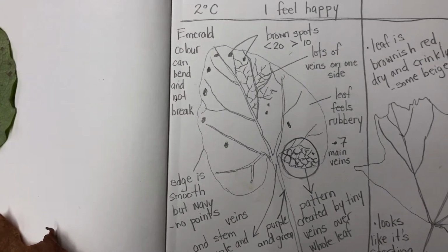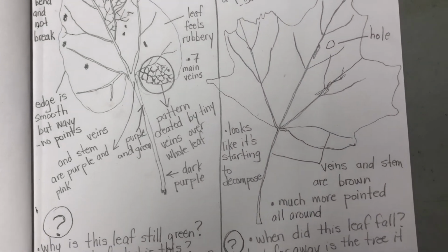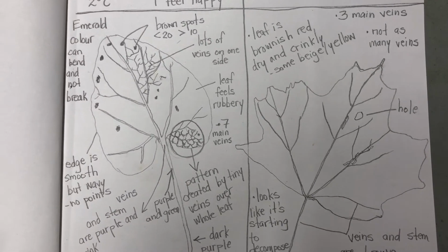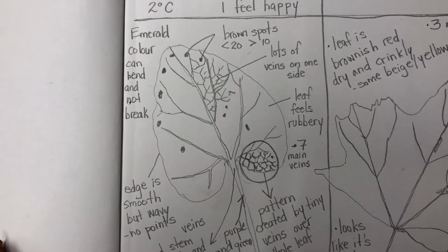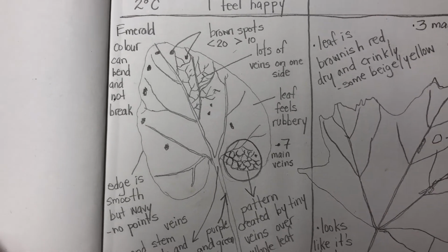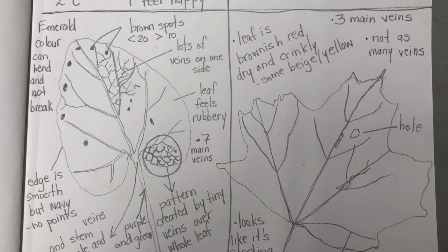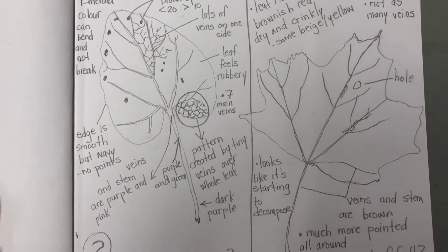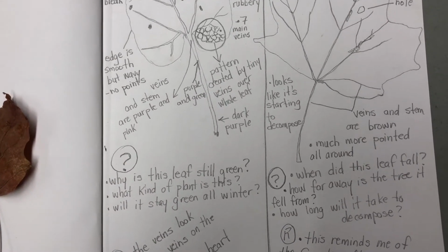I chose to do my "I notice" observations all around the leaf, drawing arrows to things I was speaking of specifically, making the comparison. So you see here, I wrote the emerald color can bend and break, whereas on the other leaf I wrote leaf is brownish red, dry and crinkly, some beige and yellow. So I'm trying to compare the two, looking at what's similar, what's different.